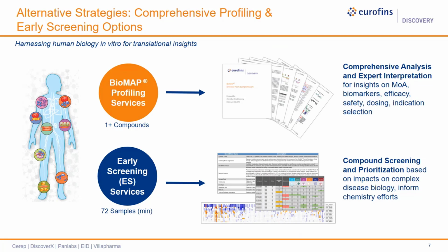For screening and prioritization of larger numbers of compounds, we have our early screening services. The deliverables for screening services are streamlined and include data tables and heat maps needed for higher throughput evaluation and quick triaging of problematic compounds and prioritization of compounds based on expected biology.